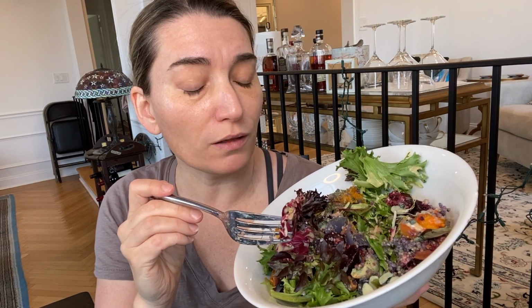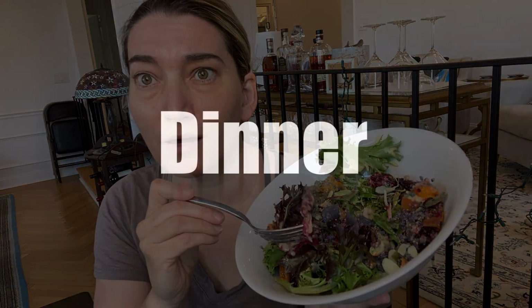I'm a big fan of the dressing. I think the dressings and the sauces really make these meals so far. I can't believe I lost 3.7 pounds in 2 days.